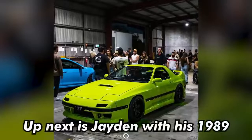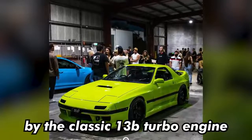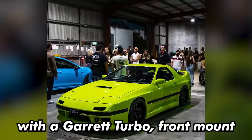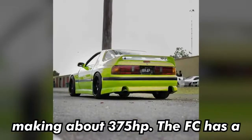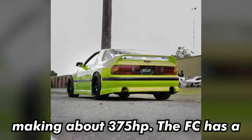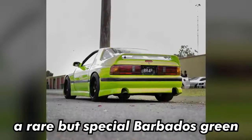Up next is Jaden with his 1989 Mazda RX-7 FC. The car is powered by the classic 13B turbo engine with a Garrett turbo, front mount intercooler, MicroTech ECU and much more, making about 375 horsepower. The FC has a BN-styled body kit and is painted in a rare but special Barbados green.